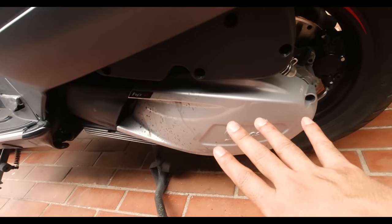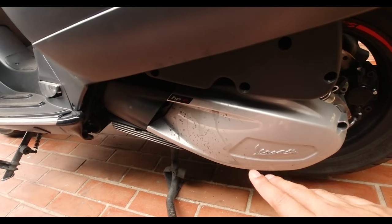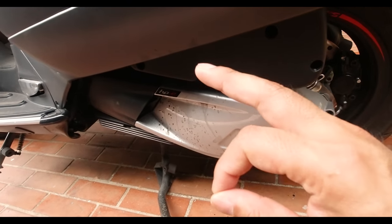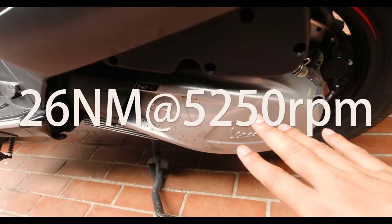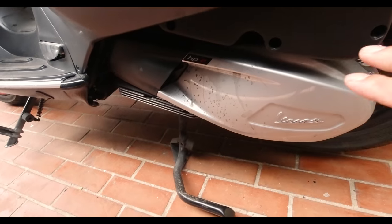And its torque, and this is what I noticed with this HPE engine compared to my two GTVs before, the pull of this engine is just different and so fun. The torque is now at 26 Nm at 5,250 revs. So the increase in torque from the old is now at 18%. So good job on the engine.